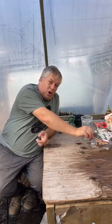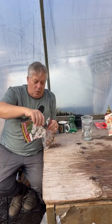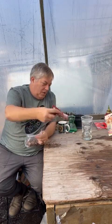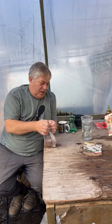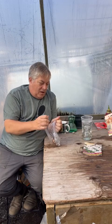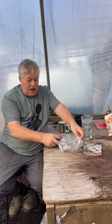So, one of the other really popular bulbs for indoor gardening are the paper white narcissus. Now, paper white narcissus are a beautiful bulb. They're not winter hardy in our climate. Actually, in fact, most of the paper whites that are grown to sell in the trade through North America are grown in Israel, because the conditions there are just right for the paper whites.